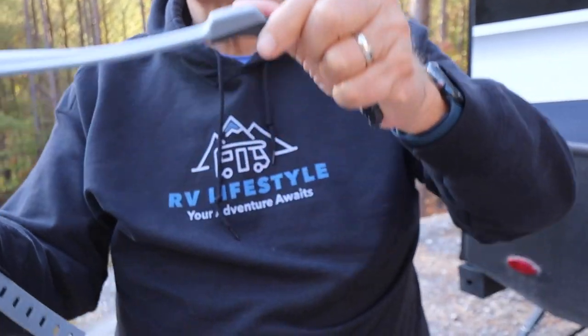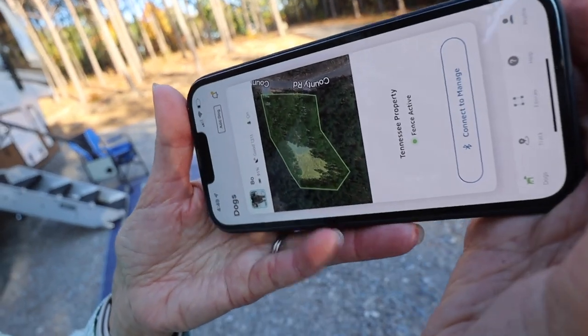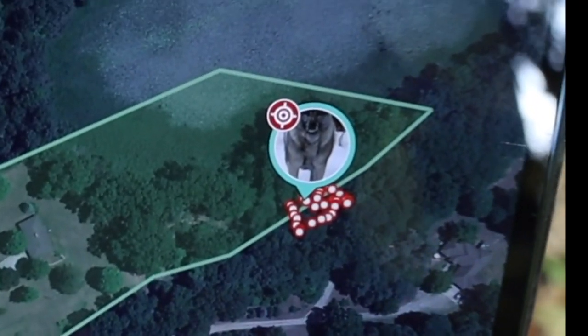And that is in contact with satellites. And you use an app on your phone. You can draw a fence. And you can look at this. Mike set up a fence line for Bo with the county road up at the top. And it will even track him, showing me where he is.